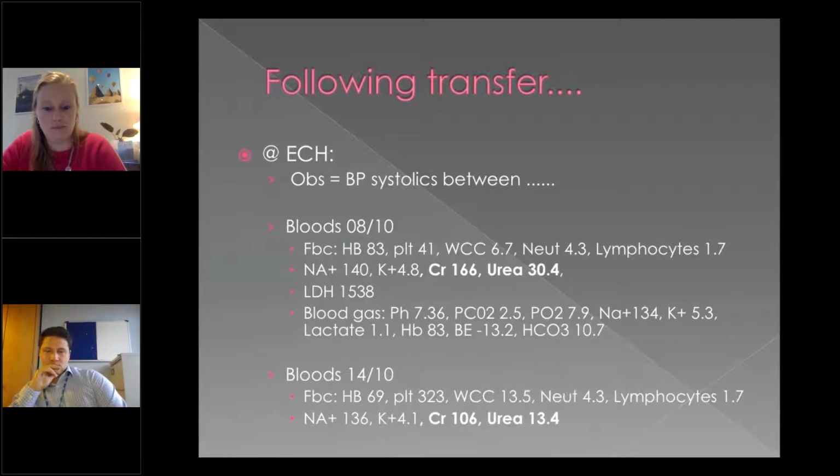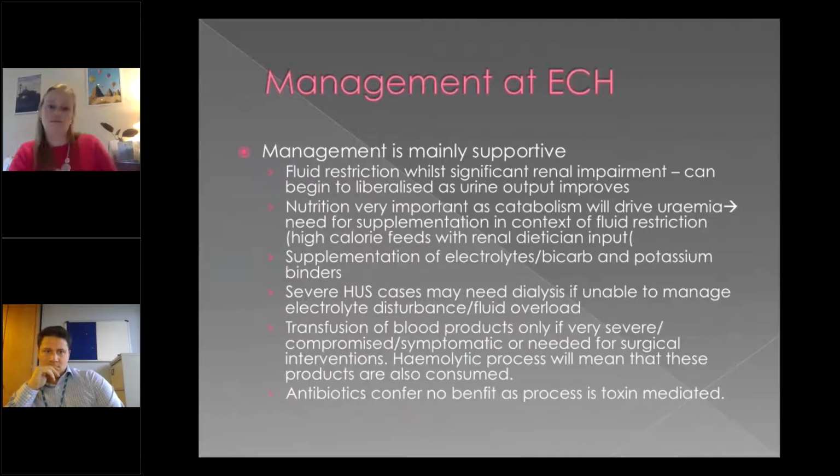So on the 14th, her hemoglobin was 69. Her platelets had improved at that point, come up to 323, and her creatinine had started to improve as well at 106, with the urea falling at 13.4. The 14th is kind of where she started to improve. She'd had a few days on the ward where she was fluid restricted, and as I'll come on to, managed with mainly supportive management.